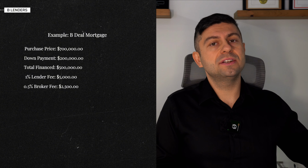So there's a fee there, and then there's a monthly payment of $2,665.47 based on a 3-year fixed term at 4.99%, 30-year amortization. So if you put the fee aside, you can see that the rate is pretty close. So B lenders are not these crazy high rates. And for some people, it actually makes sense to go with a B lender because it means they're saving more on income taxes than the additional cost of borrowing. So this is a B lender option.